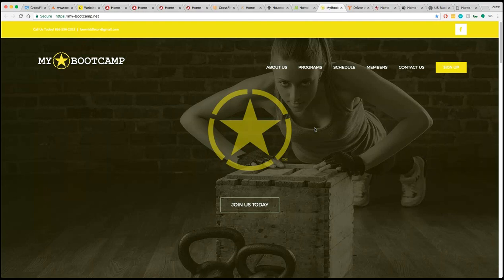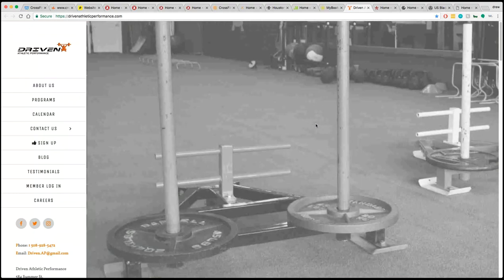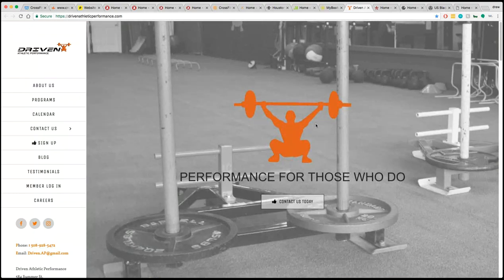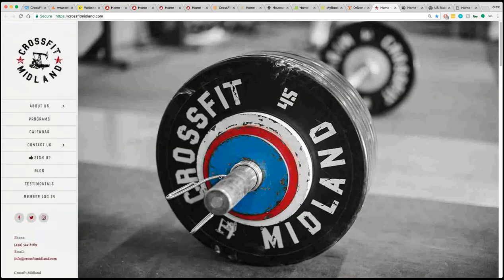Another version of the darker menu, the darker theme that we have, but you can see just how different it has turned out. And a menu that's lighter on the left side of the screen as well. We can put the sliders that move all the way through the front page there. Contact us today is right there in front of me. Sign up is on the left. Phone number, email. I have calls to action. One of my favorite websites, very simple branding.